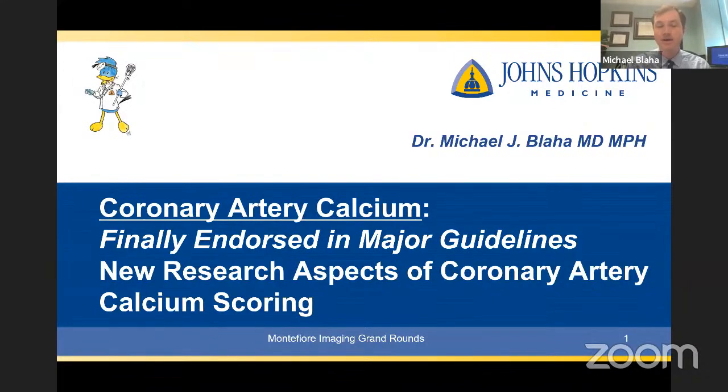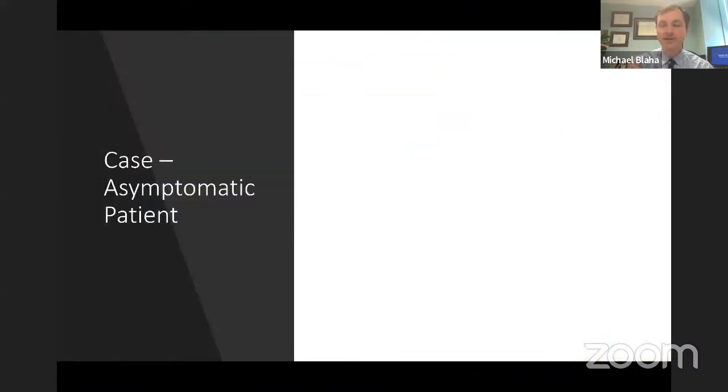I'll try to talk about what the guidelines say, and then, since calcium scoring is now endorsed in the guidelines, what are the new research aspects to push this field forward? Because there's still people who don't agree that calcium scoring is important, and there's other people who think that we could use calcium scoring in new ways, and I count myself in that group. So for any of you out there interested in imaging and prevention, where those come together, hopefully I'll pique some interest in topics today. But let's start, like any good lecture, let's bring it back to the bedside.